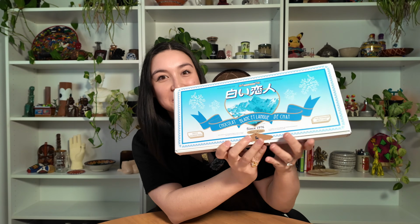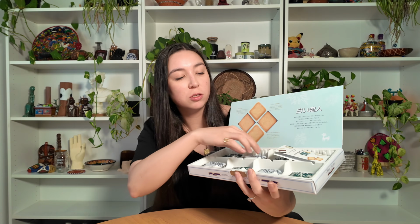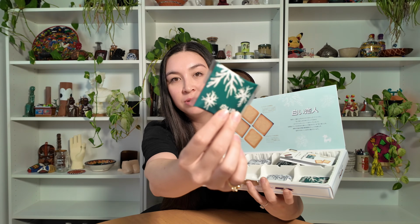And hang on a second, I actually have a box of them in the kitchen, so let me just go grab that. Alrighty, so this is the box of cookies, and they're actually a really popular souvenir. This is what the biscuits look like. They come in these little packages, and they are very delicious.